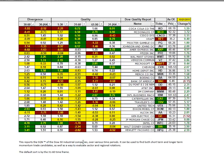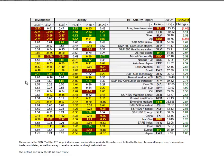In the Dow 30 quality report, we're looking for divergences between this past month's system quality number and 2 months ago, with candidates for improvement being Intel, Disney, Hewlett-Packard, and ExxonMobil. Among the ETFs, S&P Technology looking the strongest in terms of relative improvement. You can see just how much gold and silver and DBA have fallen. They were all exceptionally strong 2 months ago, and now are all exceptionally weak. That's part of the move back into equities with venture capital as the risk-on trade has become a little bit more attractive.